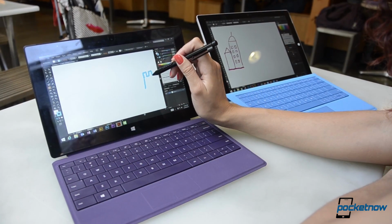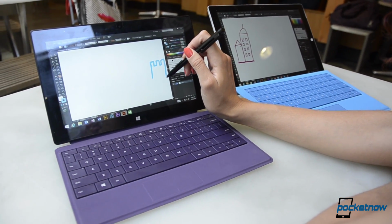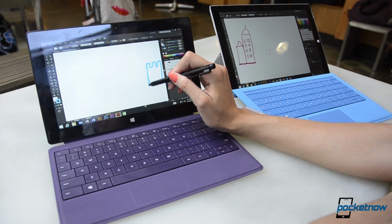The original Surface Pro and Surface Pro 2 both use an inexpensive version of Wacom's Syntec digitizer technology.